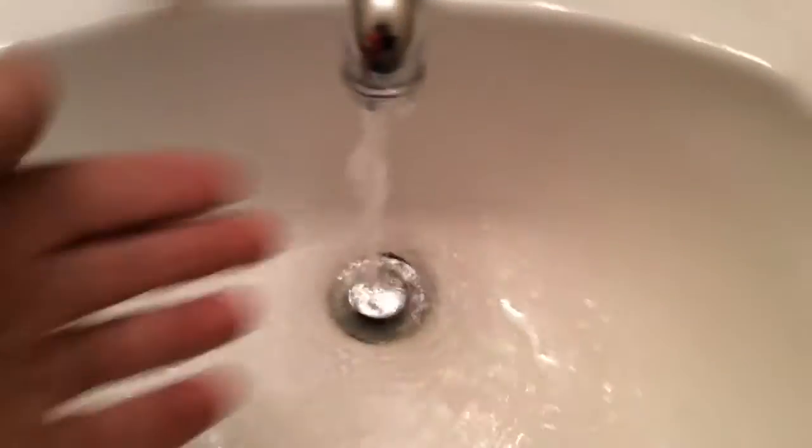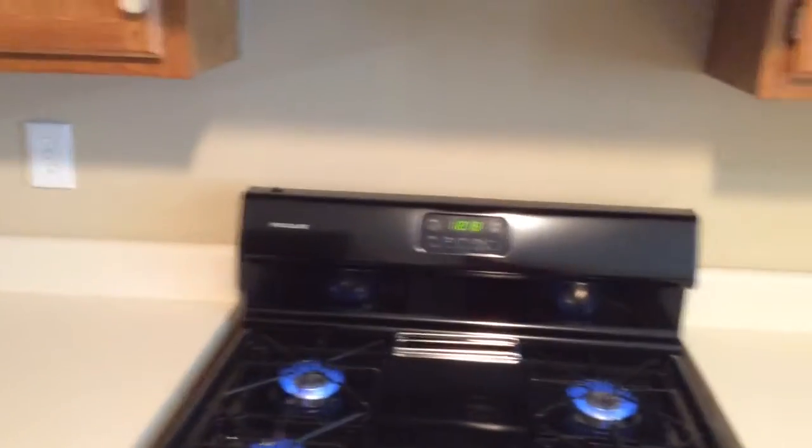Water is hot, and that's even after having all systems on. Going in the kitchen now. Notice we do have gas heat burning in that brand new stove.